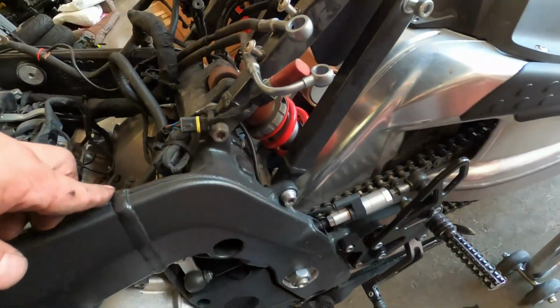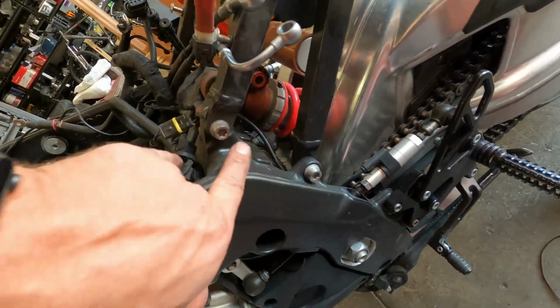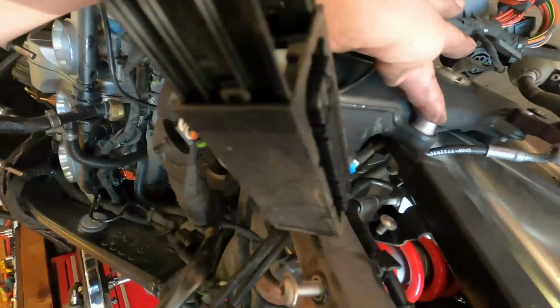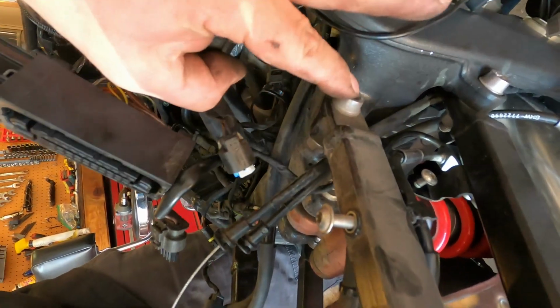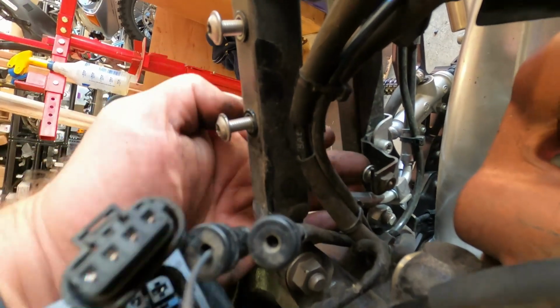So we're going to go after the subframe next. Got 2 bolts there, 1, 1, 1, 1. Then we've got this guy down in here that holds a brake line on. We got to get that off. Then the whole subframe should pop right off.